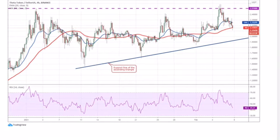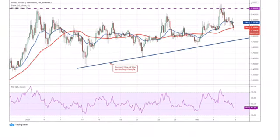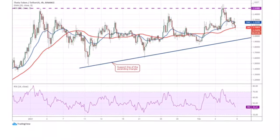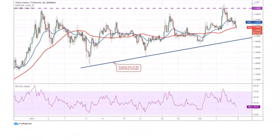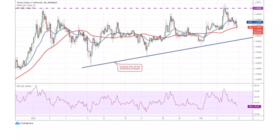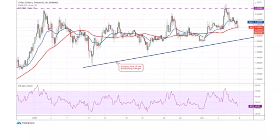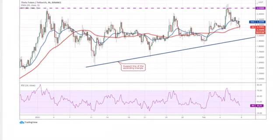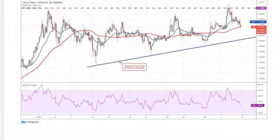On the other hand, if the price turns up from the current level or the support line of the triangle, it will suggest the bulls are buying on the dips. They will then again try to push the price above $2.51, the new resistance. So this is a good opportunity for you to invest in Theta.